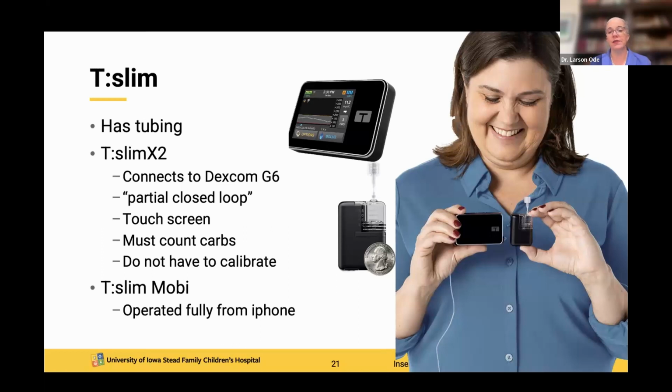The t:slim X2 has the touch screen capable. The cool thing about the t:slims is that they are able to have push updates for software. You don't have to get a new pump to get new software, which is one of the things I like. The Mobi is so new that although it's theoretically available, I don't have any patients actually using it right now.